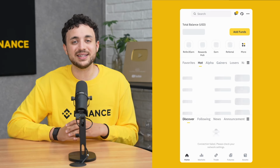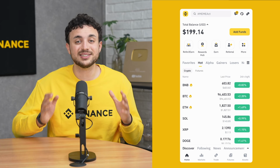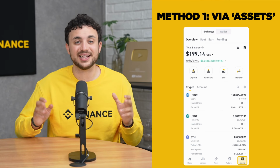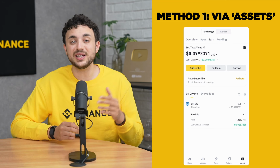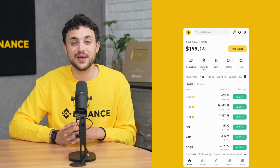First, open the Binance app and log into your account. Now we will show you how to access Simple Earn via Pro mode. From the home screen, tap on Assets in the bottom right, then tap Earn. This takes you straight to your Earn dashboard where you can browse flexible and locked products.